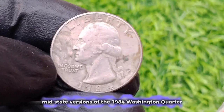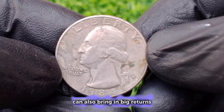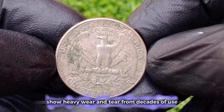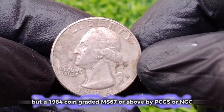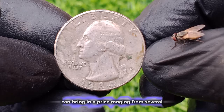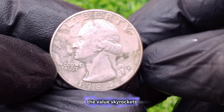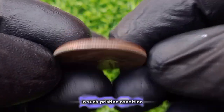High-grade mint state versions of the 1984 Washington quarter can also bring in big returns. Most quarters in circulation show heavy wear and tear from decades of use, but a 1984 coin graded MS67 or above by PCGS or NGC, major coin grading companies, can bring in a price ranging from several hundred dollars to over $1,000. The value skyrockets because so few examples have survived in such pristine condition.